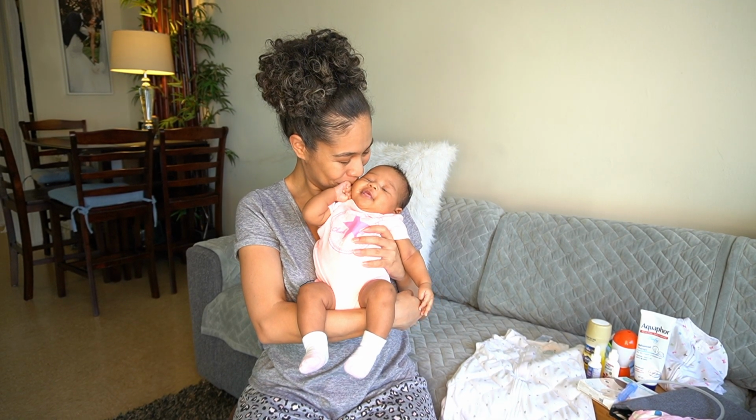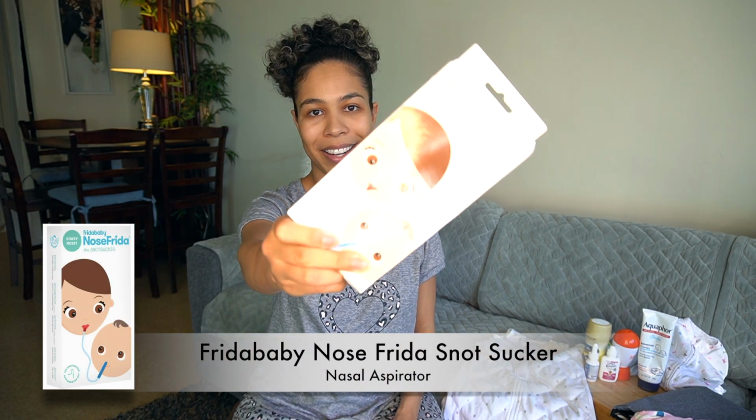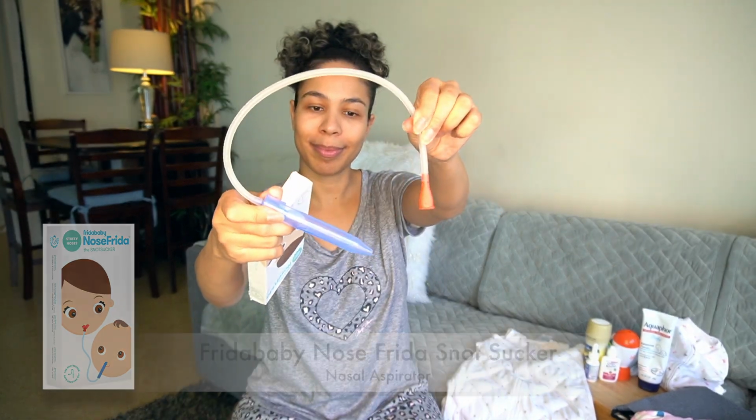That smile. We're going to start with the Frida Baby Nose Frida Snot Sucker. It looks like this. I first received this as a gift at a baby shower, and I looked at this and I said, there's no way I'm sucking snot out of a baby's nose. It sounds super gross. Lo and behold, 2 days after my baby came home from the hospital, she was so congested. So I whipped out this snot sucker and it has been a lifesaver.